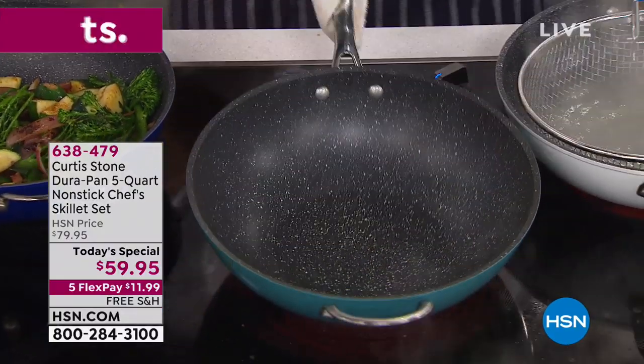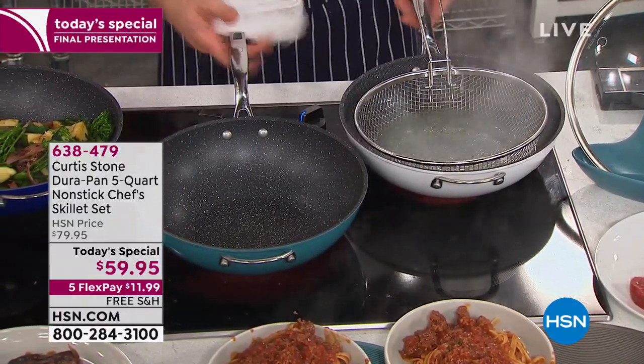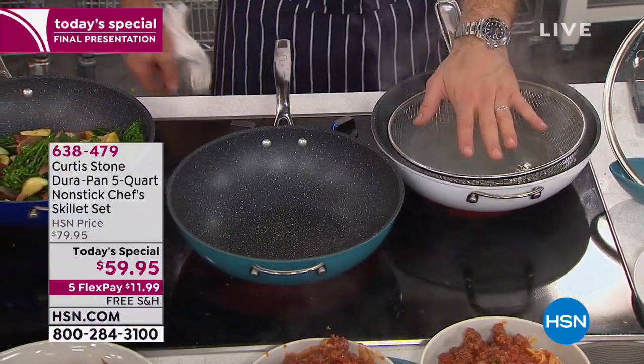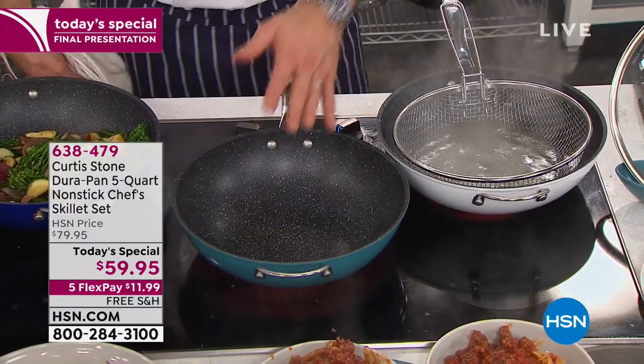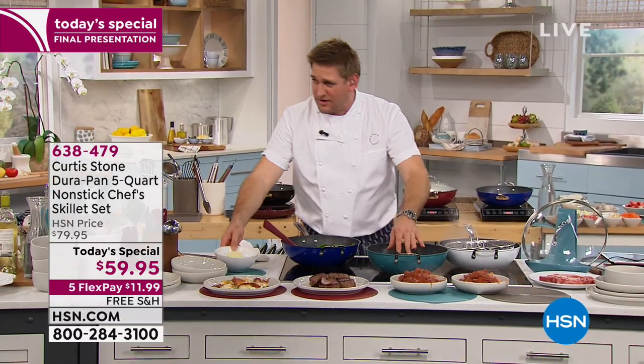Now, don't forget, you don't have to stop at one. If you want to get two of these pans, absolutely. They work brilliantly side by side because you've got the basket in one and then you've got the other one cooking right beside it. So many different ways you can take this, but I'm going to do something silly.